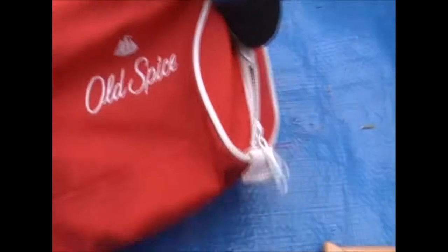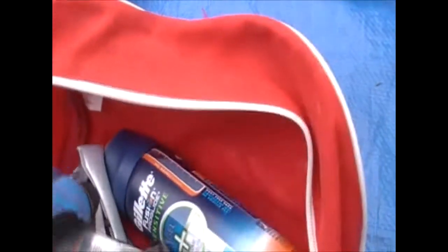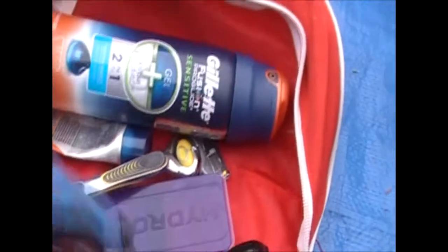All right, this one. It's an Old Spice bag. And that is what is in there: some shavery stuff. Some razors. Yeah, it's one of them hydro-y ones with the blades, and then the other type one with those kind of blades. I don't know if they're the same type of thing or not, but interesting. And some gel for shaving. Yeah, that could be not interesting at all.